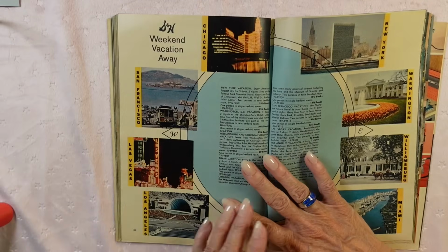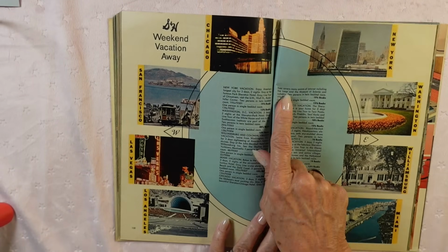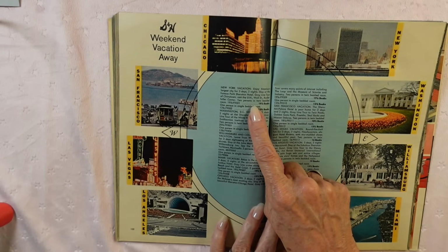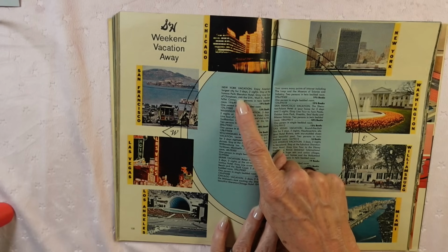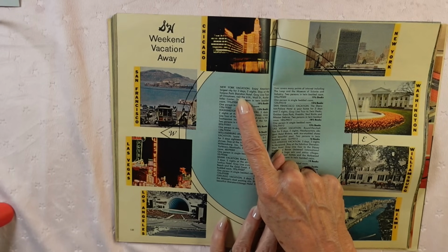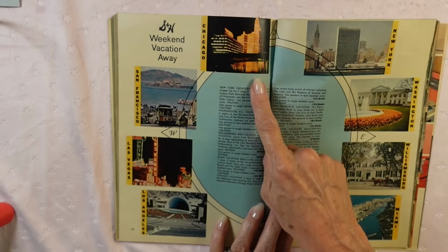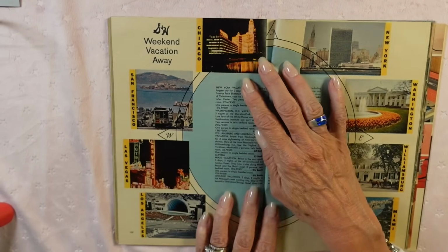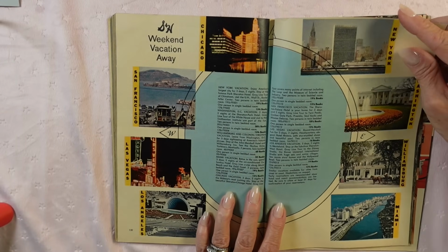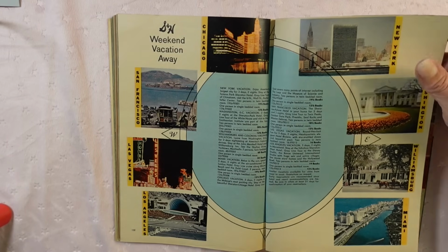Tripods. Wow, vacations. Okay, a New York vacation. What is it? 2 persons in twin bedded bedrooms, 3 days, 2 nights at the famous Park Sheraton Hotel, 19.5 books. Wow. Look, San Francisco. There's Alcatraz right there. Wowee, that is 18.5 bucks, 3 days, 2 nights.